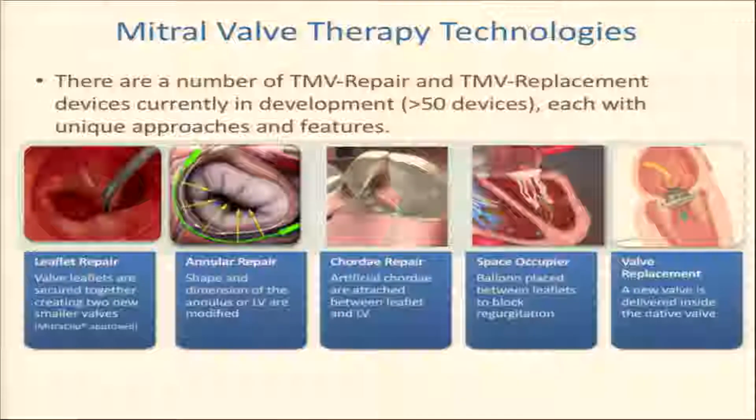Then there's annular repair. Can you fix the annulus? This is actually a coronary sinus device trying to pull the annulus up. There's chordal repair. You can put artificial cords in, which I guess would be where NeoChord or Harpoon sit. Space occupiers, a balloon that you inflate in the middle of the mitral valve so the leaflets coapt around the balloon. And then there's TMVR, replacing the valve.